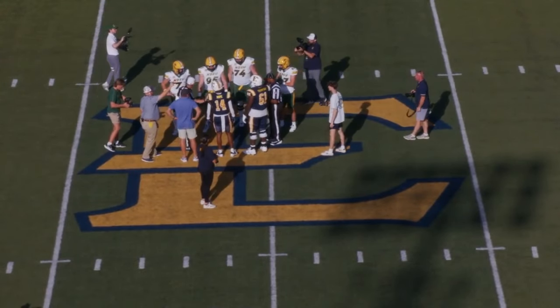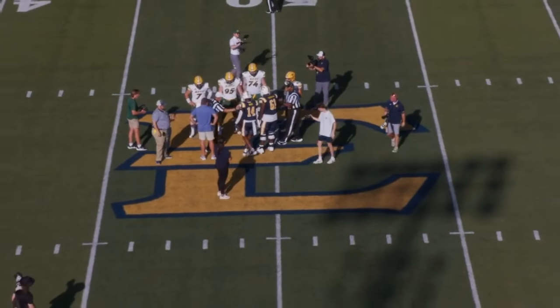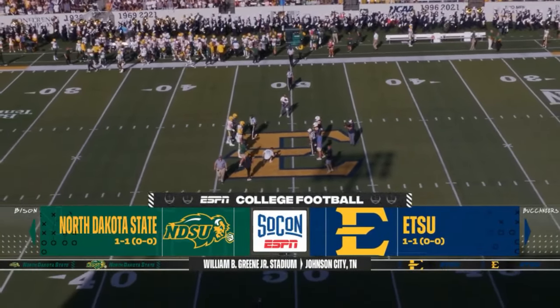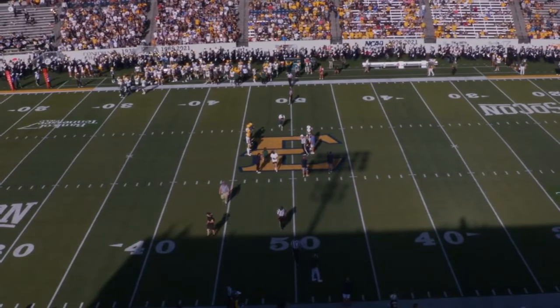College football on ESPN Plus welcomes you to the Appalachian Highlands. That's where ETSU is, and it's where the big dogs have come to run. Number 2, North Dakota State at Greene Stadium tonight for a SoCon Missouri Valley clash.